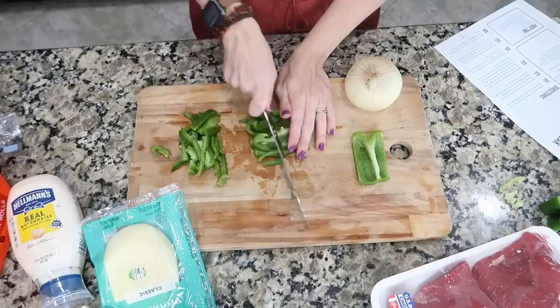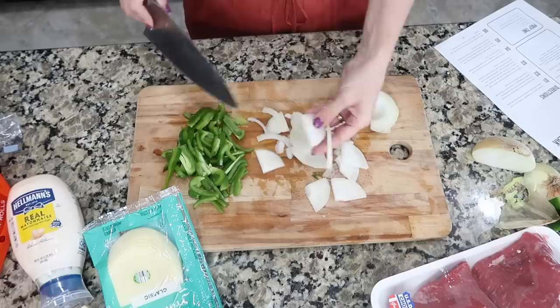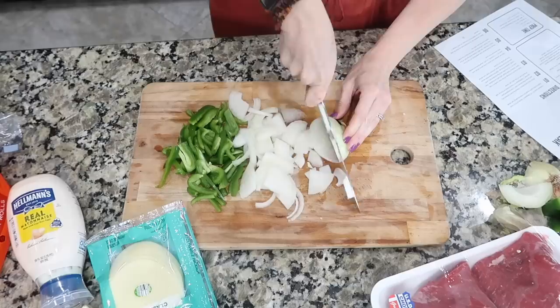I feel like the vegetable is the best part of the Philly cheesesteak. I'm gonna cut the onion similar in shape to the pepper, so I just cut it once here and then like so. This way everything has a nice even cooking time. And I'm gonna do a whole onion because I really like onions and honestly, really wish I had a second green bell pepper. It's gotta be green, right? Does it though? I don't know, for me it does.